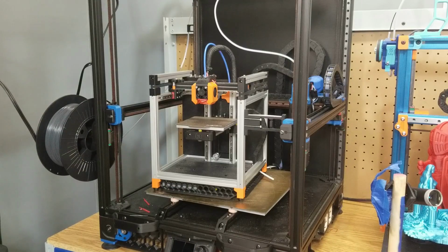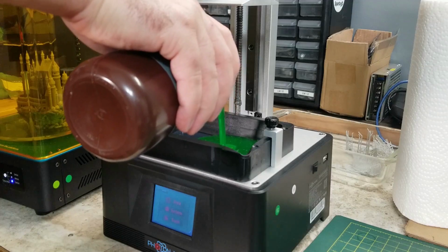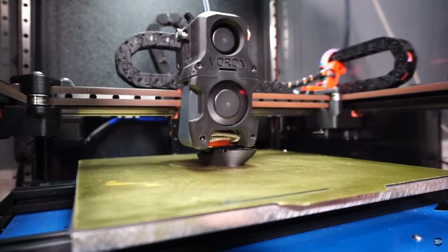Big printers, little printers, red printers, and blue. Some print with string and others print with goo. They all move in different ways. The question is, which printer is for you?